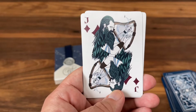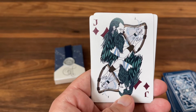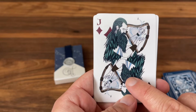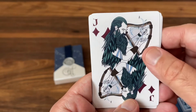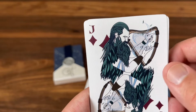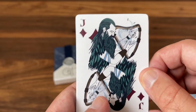The Jack of Diamonds features Emergen Gluingel, I think is how you pronounce his name. He was a poet and bard from Irish mythology, and he led the Milesians to victory over the ancient pagan gods and took over all of Ireland. I love the look of his hair. It almost looks like feathers or something like that to me. That beard and the long hair in the back, and he's playing his trademark harp there.